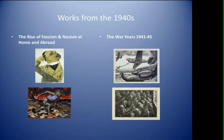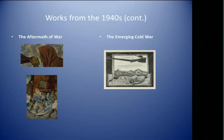Ben Shahn in the upper left there is Father Coughlin. He was a Detroit preacher. I'm kind of fudging. It was really done in 1938 or something like that, so I'm slipping it into the 40s. But there are several representations of Coughlin in this. A portrayal of fascism there by Sternberg, and some obviously things having to do with the war effort, the aftermath of the war, and the emerging Cold War.